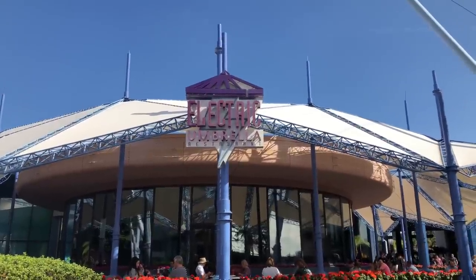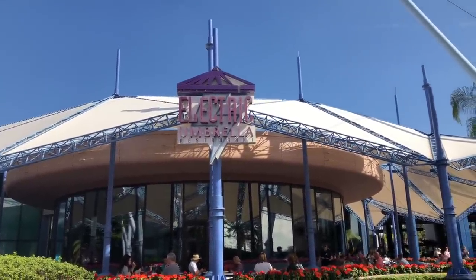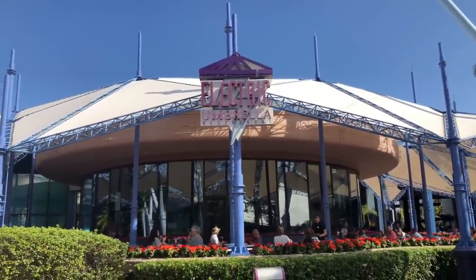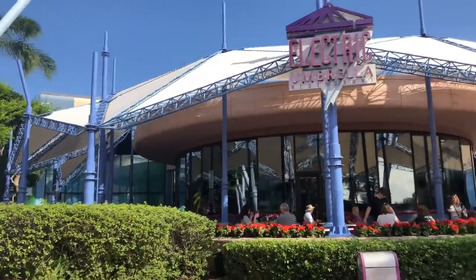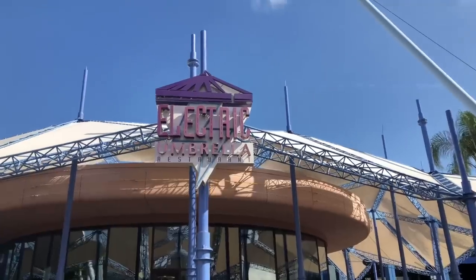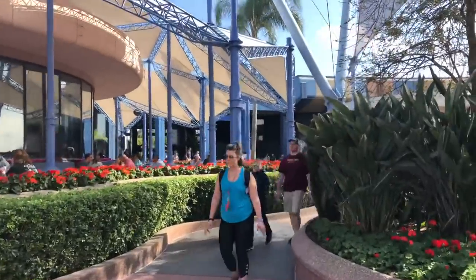They are getting ready to close for a remodel now as part of the ever-evolving Epcot. This will change. We're not really sure if it's going to come back as electric umbrella or if it'll have a new theme and a new name. So just in case, we thought we'd give you guys a final look before it closes for that remodel. So let's take a little look inside.